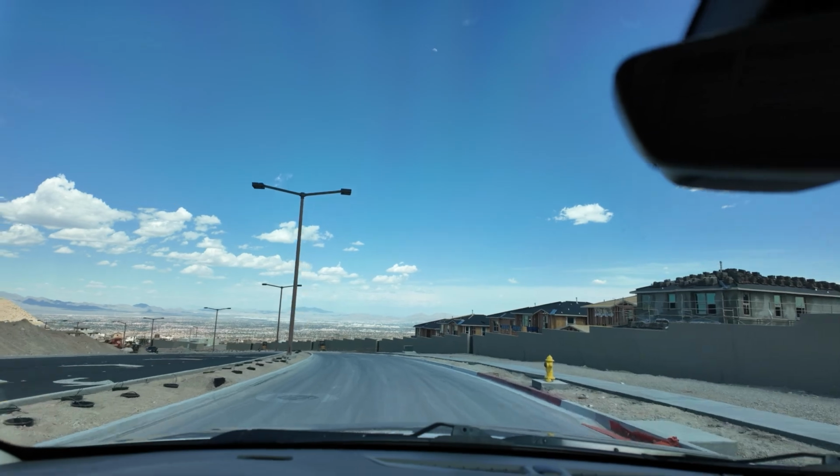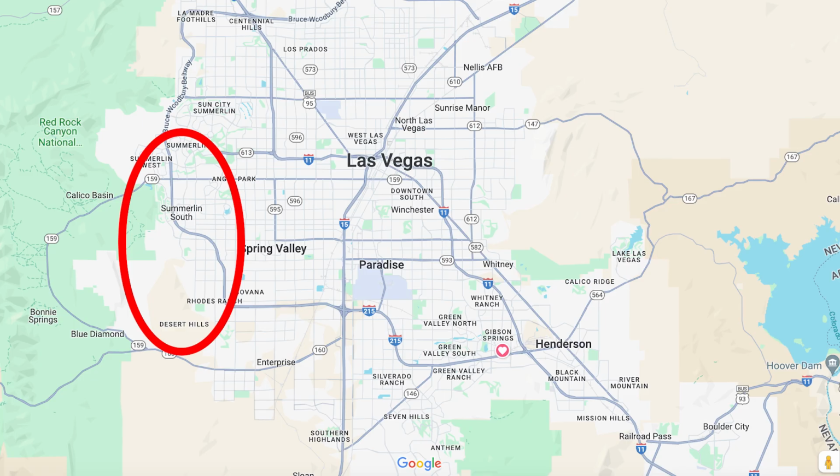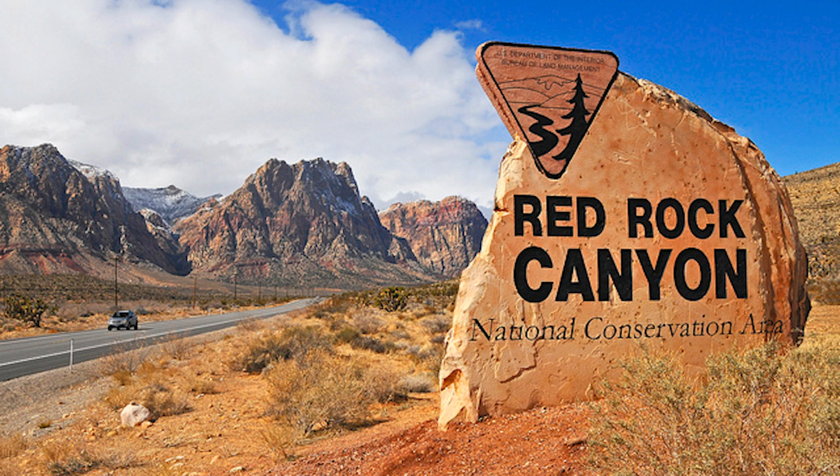All right, so I just jumped in the car and I'm gonna take you guys out to Summerlin West, which is the newest village in Summerlin's master plan. And for those of you that don't know, Summerlin sits on the west side of the Las Vegas Valley, right up against Red Rock National Park. And it's probably the most desirable master plan in all of Las Vegas to live. And the really exciting thing is that they keep expanding and they keep building. So there's a lot of options here.